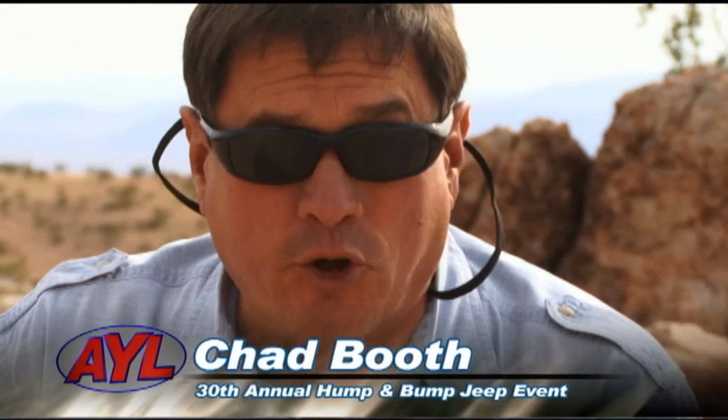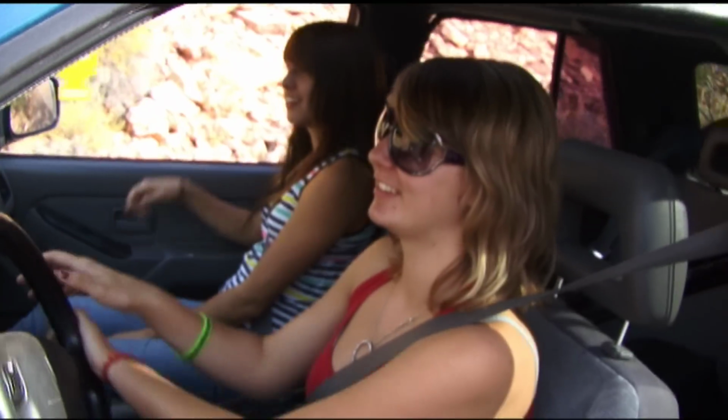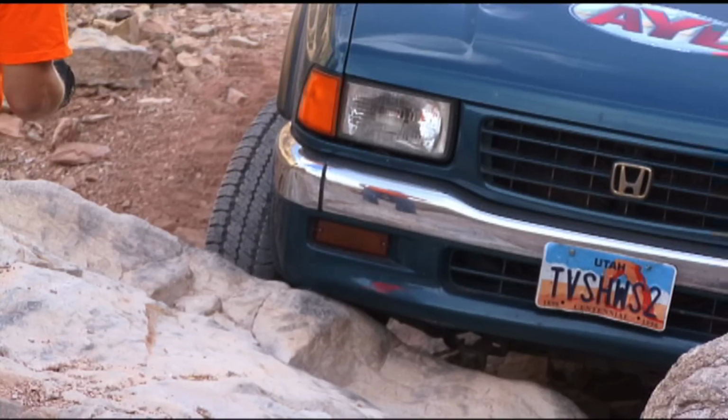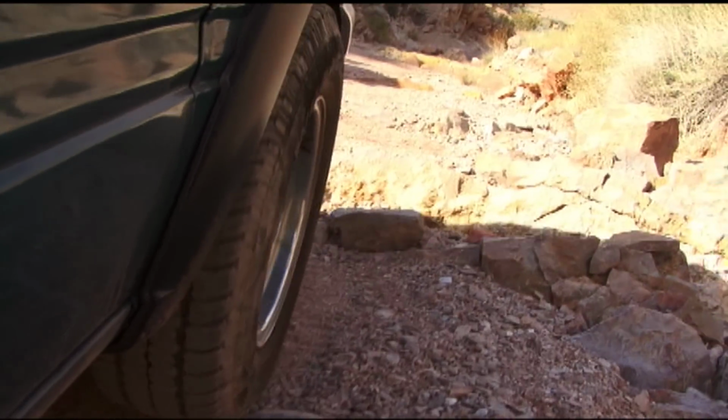We are here at the 30th Annual Hump and Bump. Maggie's about ready to try her own hump and bumping. This is her first time driving off-road. Her older sister Kira's done it a few times, but has had plenty of challenges on this. We've been at the top end of our machine's capabilities today. There goes Maggie. This is her turn to try the obstacles, and this is her first time actually off-roading.